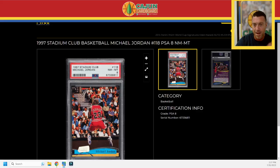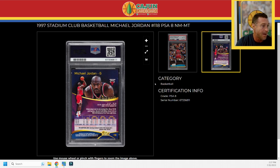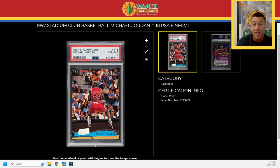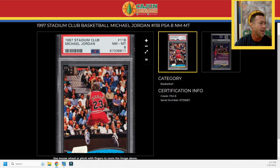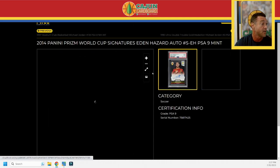So let's get started with a little munchkin, as we always do. You guys know I'm buying big, I'm buying little, whales and minnows. It's funny that I'm excited about this 1997 Stadium Club PSA 8 Jordan. I think it's a great image of Jordan doing a double pump reverse dunk in 1997. It's card number 118. It's a good looking PSA 8 copy, to be quite honest with you. This card's tough, man. This card in a PSA 10 is actually a pretty tough card, a pretty valuable card. I think Stadium Clubs really reduced the print runs the later they got in the years. I think I paid maybe 25 bucks or something like that for this card, but I didn't have it in the PSA 8, so I decided to grab it.